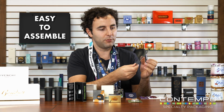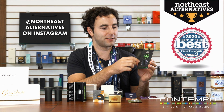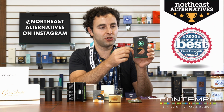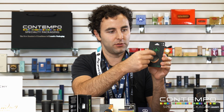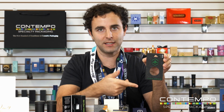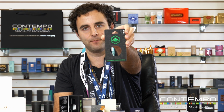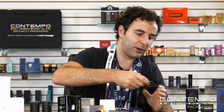So it's a card. You can fit all sorts of branding and compliance on it. Shout out to Northeast Alternatives. And the concentrate jar, whichever one you choose, you just pop it through, screw the top on, and this can merchandise hanging, or it can just house your branding and marketing and compliance information. So we call it the concentrate card. And this can be customized in a wide variety of ways.